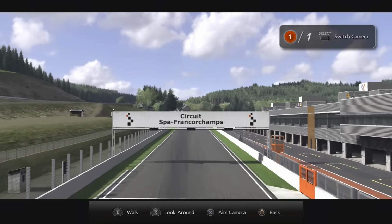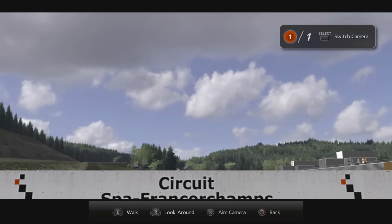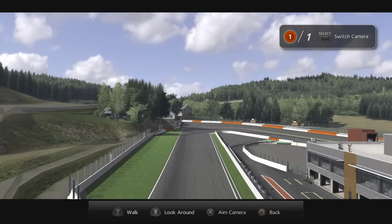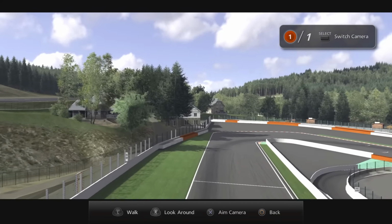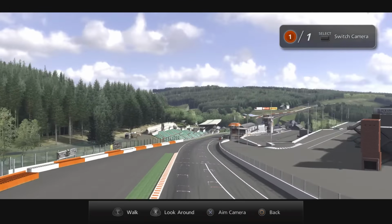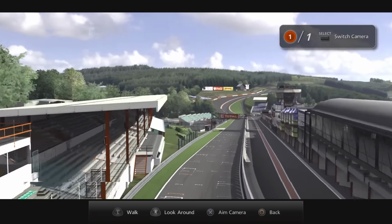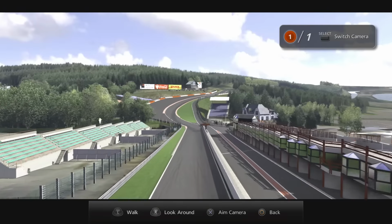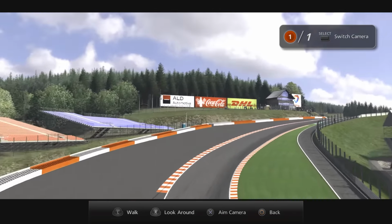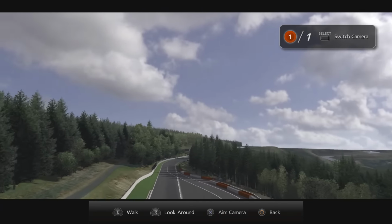Welcome to Spa-Francorchamps, a circuit which opened all the way back in 1921 and made its debut on Gran Turismo some 90 years later as downloadable content on Gran Turismo 5. Today we'll be taking a look at the circuit in a way that's never been seen before on Gran Turismo 5. We'll be taking the camera out of bounds and discovering what lies beyond the circuit itself. As always, I hope you enjoy watching the video as much as I've enjoyed making it.